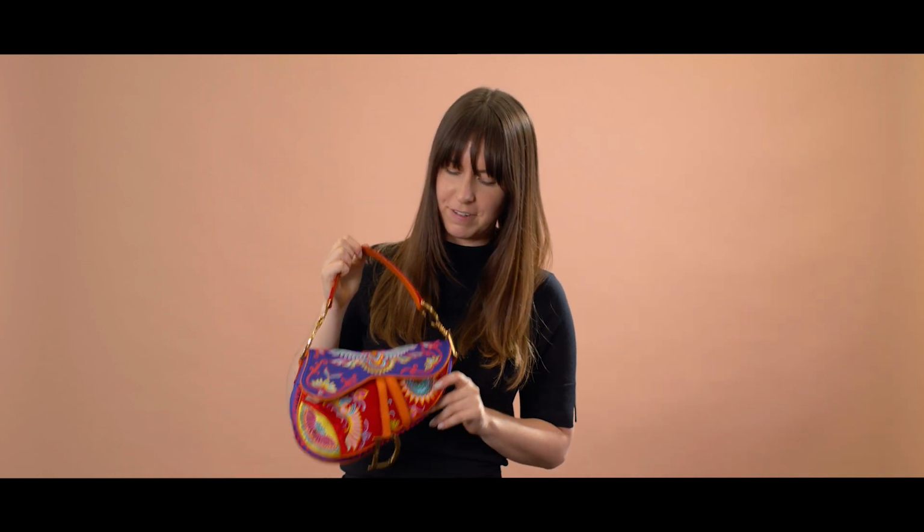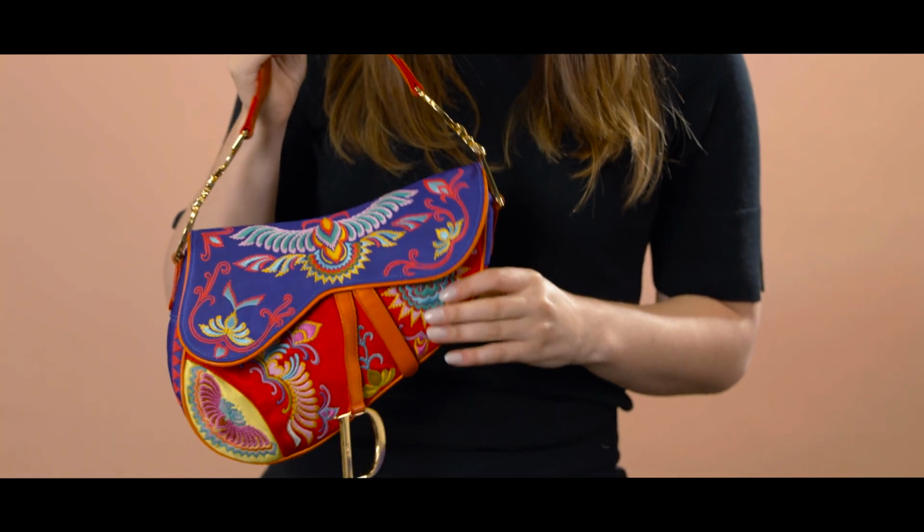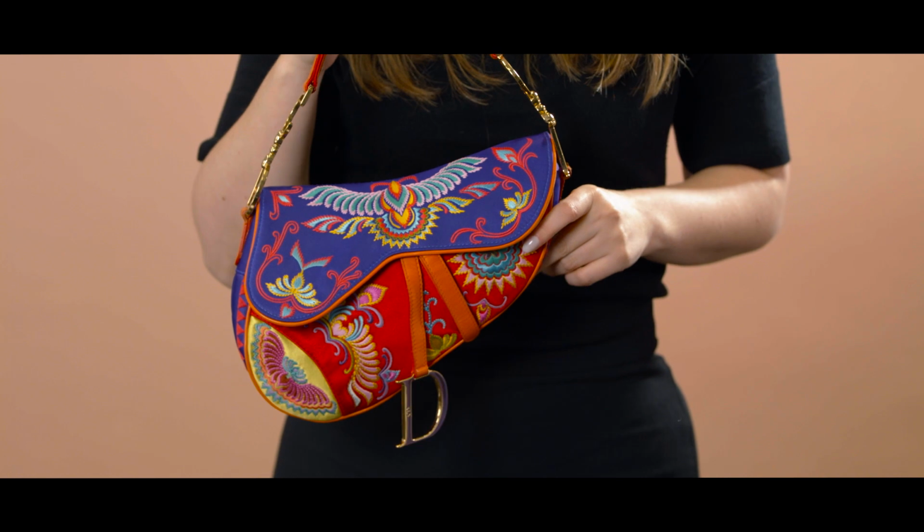This limited edition saddlebag by Christian Dior is an amazing, fun piece. Styled from orange leather and embroidered satin, it first debuted on the catwalks of Christian Dior in 1999.